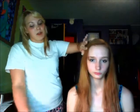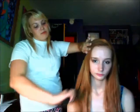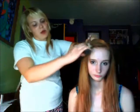If you do have the problem of your extensions falling out when you brush your hair, all you have to do is find a clip and hold it like that. Not a lot of pressure, just hold on. Just make sure it doesn't move.